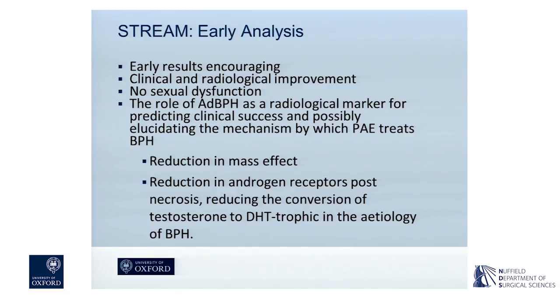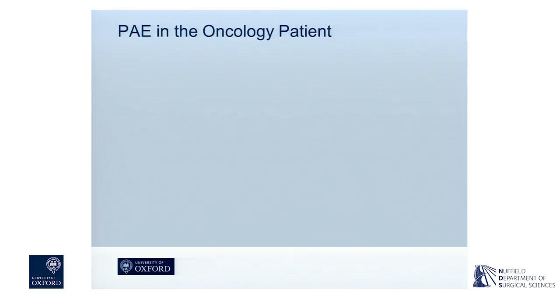But there's probably also a role within receptors of the prostate. If you initiate apoptosis in the gland, you're going to get a reduced proportion of the androgen receptors. And we know that the androgen receptor is important in the conversion of testosterone to dihydrotestosterone, which is the trophic form that initiates hyperplasia. And this is subsequent work, which I'm trying to look at now, looking at the role of the androgen receptor on spectroscopy within MR and biopsy to see if I can prove that this is the case following PAE.